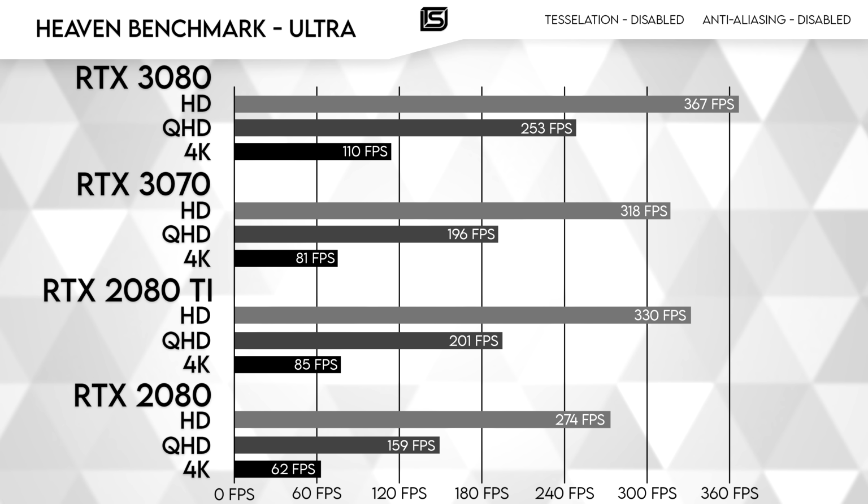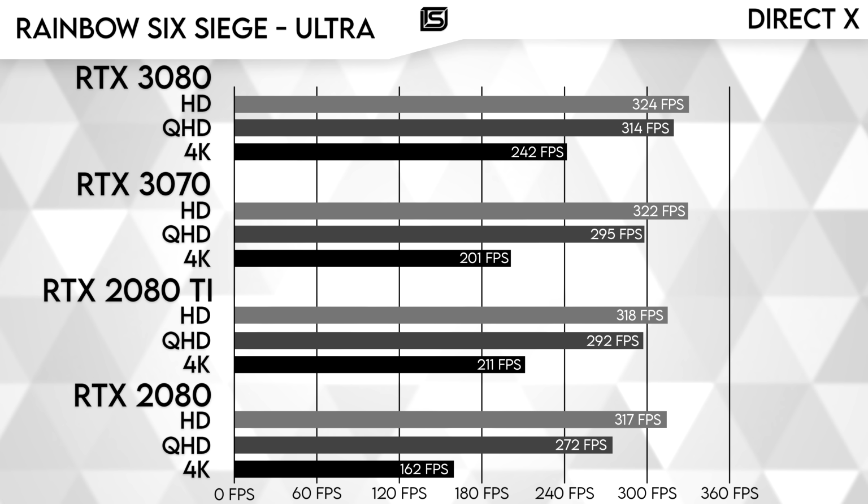The RTX 3070 is just underperforming the 2080 Ti in 1080p. However, that gap narrows as the resolution gets higher. Rainbow Six Siege shows a slightly different result, with the 3070 being slightly faster than the 2080 Ti across 1080p and 1440p, however it falls short in 4K. We can also see some obvious CPU bottlenecking in 1080p, which is to be expected.